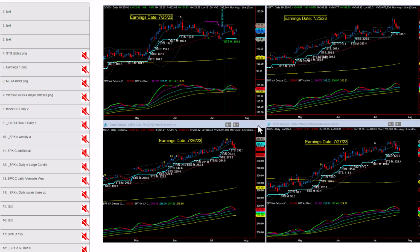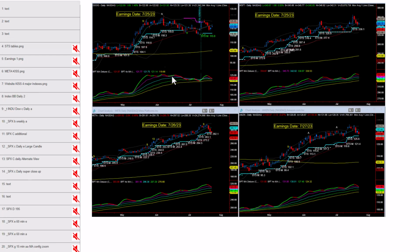Next, item number 5. These are some of the mega cap stocks that are having earnings. So Google and Microsoft report tomorrow, the 25th. You can see where the current smart trailing stops are. Microsoft 336, Google 115.80, and then Meta reports on the 26th, and Amazon reports on the 27th. Now, Meta slightly hit its smart trailing stop today by about 60 cents. Whether you decide to give it more room or not is up to you. And Amazon is still holding that smart trailing stop.